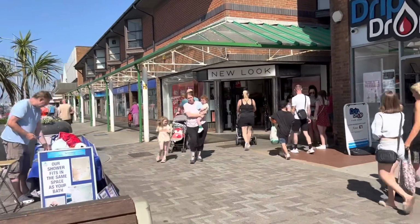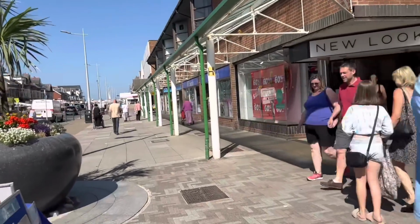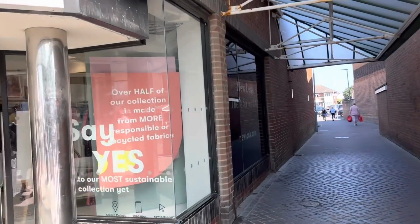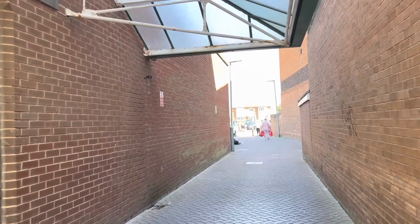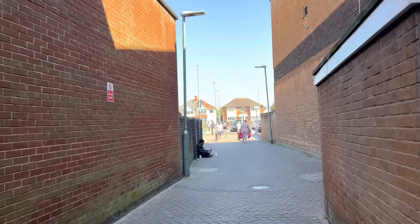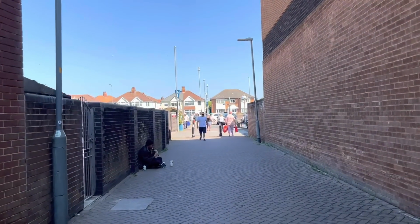So I'm going to just take you down this little alley, because obviously we're doing a walking tour of Cleveleys, and we're trying to show you where things are and orientate you. So in between New Look and the Drip Drop Vape Shop is this little alley which takes you to one of the car parks, one of the 3 car parks in Cleveleys town centre.